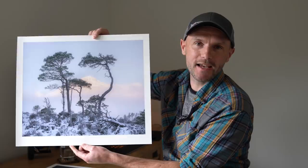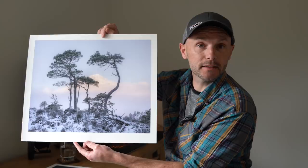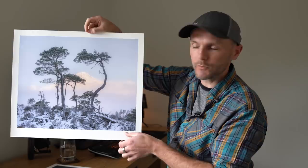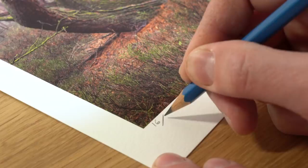Firstly, I think that aesthetically it looks a little bit better, but also it just makes it a bit easier for your framer to mount the print without sacrificing any of the print area. But also I have a border at the bottom, which is bigger, which allows me to number and sign the print and it still looks balanced. And I do that with a soft 4B pencil.